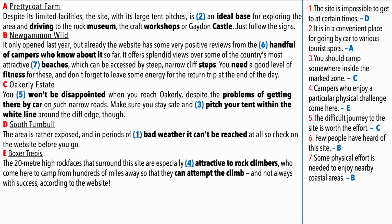On your screen are all the answers with their location in the passage. It is important to read the questions carefully. Also, some synonyms like coastal areas and beaches are needed to find out the answers.